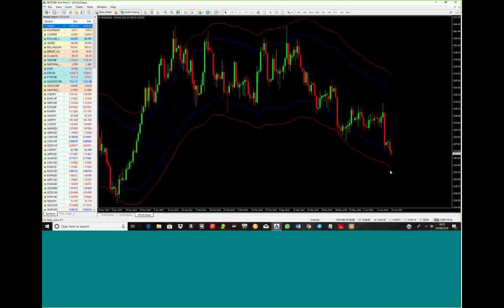I suspect on gold, we're going to put in the low this week. The low might already be in. It's possible that the low is in if tomorrow we break back above today's high. But for the time being, gold does look a little bit vulnerable where we are poised at the moment. I would suggest it could still go lower.